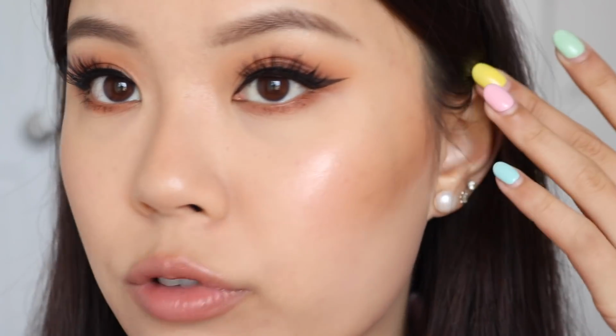It looks very full coverage, right? I feel like my skin looks better on camera sometimes, but you can see my under eyes, they don't look too dry. I've been blending out my creases a little bit, so it's like adding extra powder on, but I think for the most part, my skin looks really good.